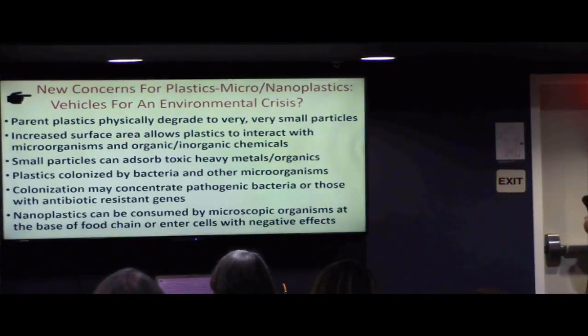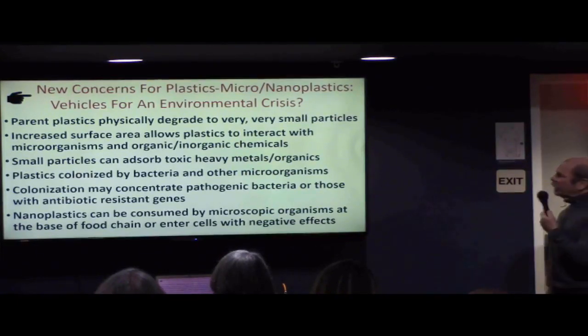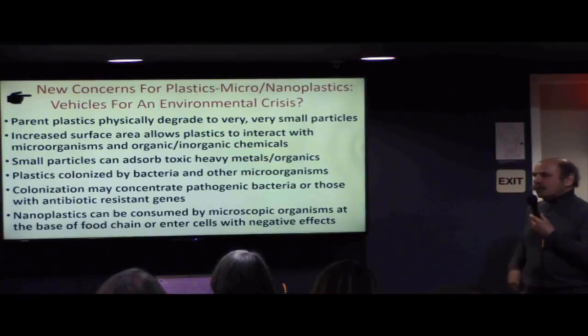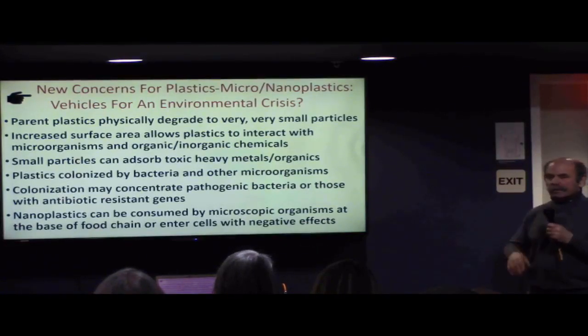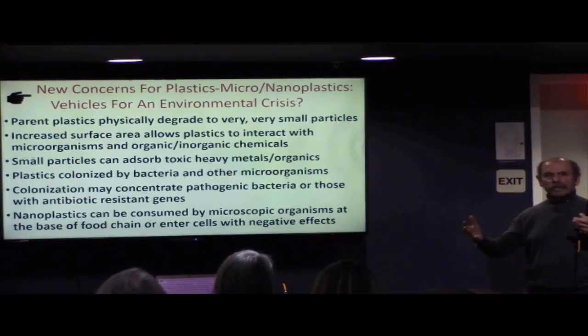Okay, this is a little bit of a complicated slide here, and I'll try to talk about this. New observations as early as 2017, made by some oceanographic people, showed that these large pieces of plastic that you see floating around are not alone. There are other pieces of plastic that are much smaller, and some that are very, very small. And you can find this material in the ocean.